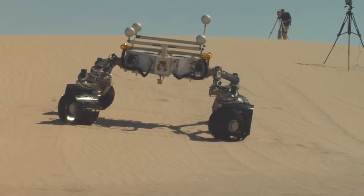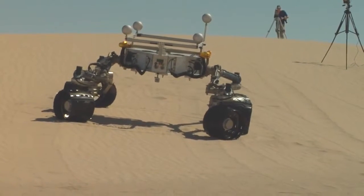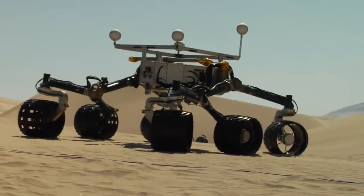So we take different combinations of the slope, and we can see what the grain size of the sand is, and then we drive the rover up and down and across them for all different possibilities for slope, and then we try to find out what the maximum slope angle is above which we will get stuck in the sand.